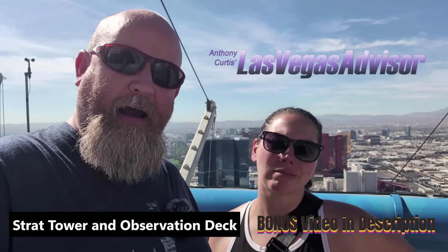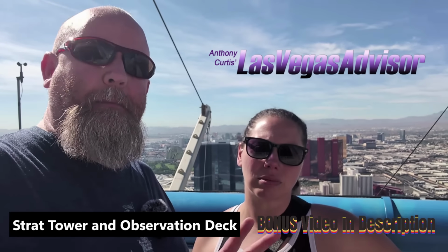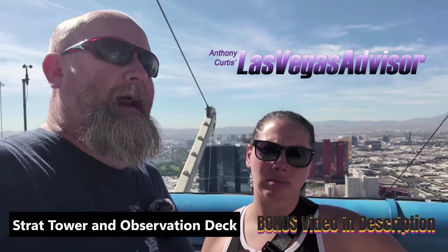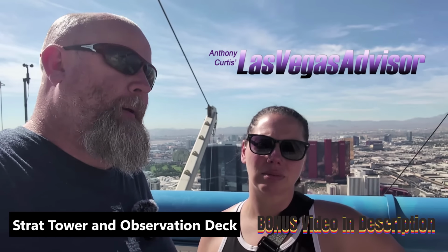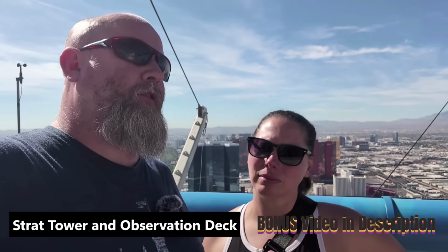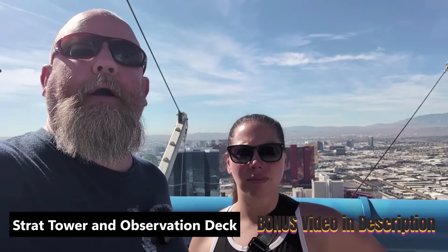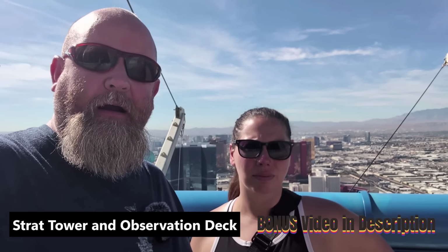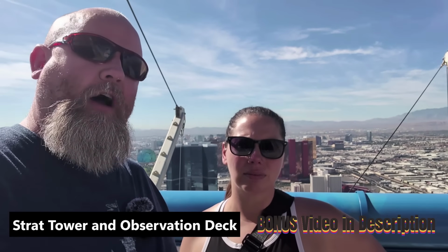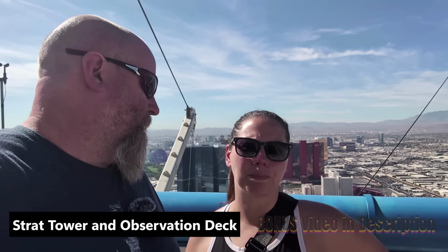Now, that being said, if you have a Las Vegas Advisor membership, you get that coupon book, you get buy one, get one to get up here. And it's good on the packages too. So if we had bought a package with the rides included, the buy one, get one is good on that as well. They're also on Groupon regularly. Don't pay full price, get some kind of discount. Whatever that ends up being, find a discount for this. There are tons of them available online. I would not pay full price for this though.